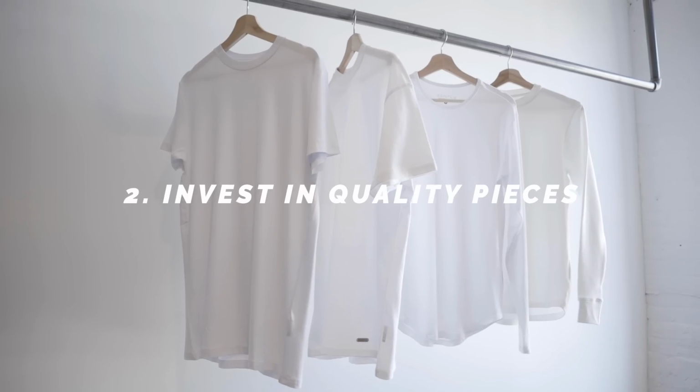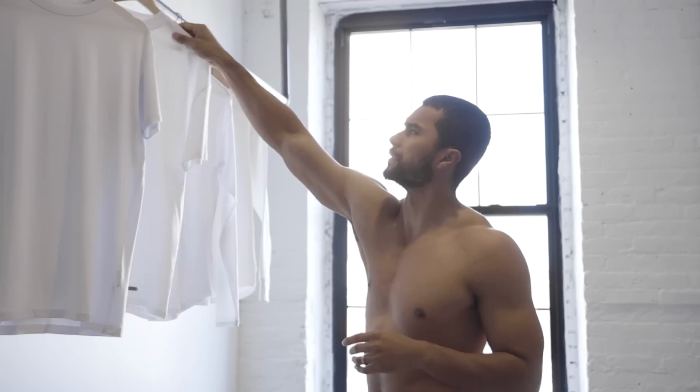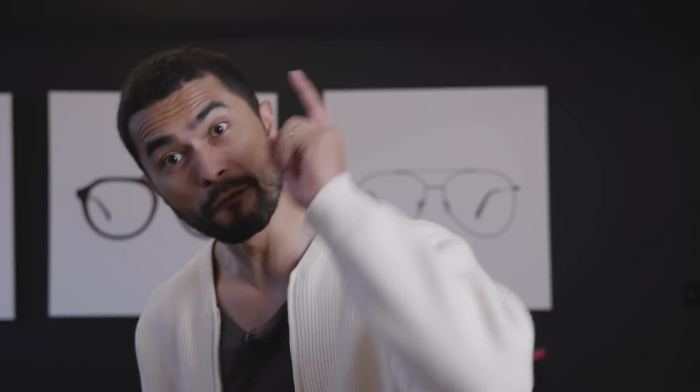Number 2, invest in quality pieces that fit well and are comfortable. This is so key, boys. You have to understand, fit and comfort are the 2 metrics that I would say drive your confidence. When you start focusing, all right, this fits right, it looks good, I feel good. You know that first day of school fit, you perfect it, and when you throw it on, you're just like, whoa, yo, I'm gonna be a problem today. You're not actually a problem, you don't actually end up getting the number, but you feel like a problem. I want that feeling every day of the week. And you start doing that when you focus on those 2 things, fit and comfort.